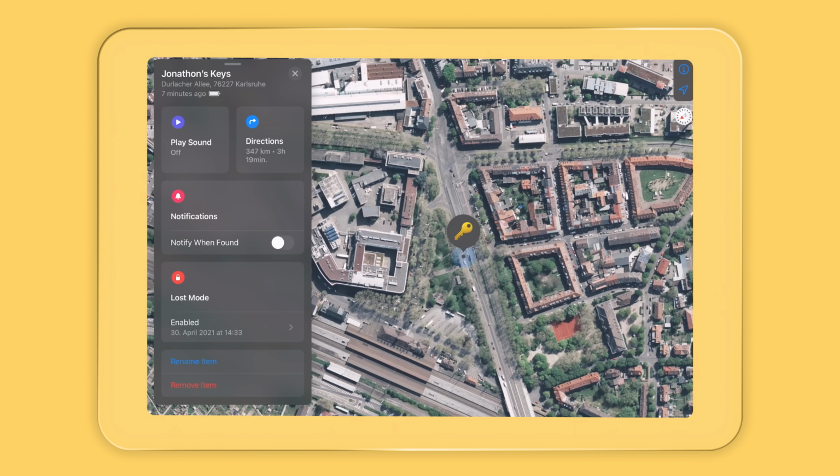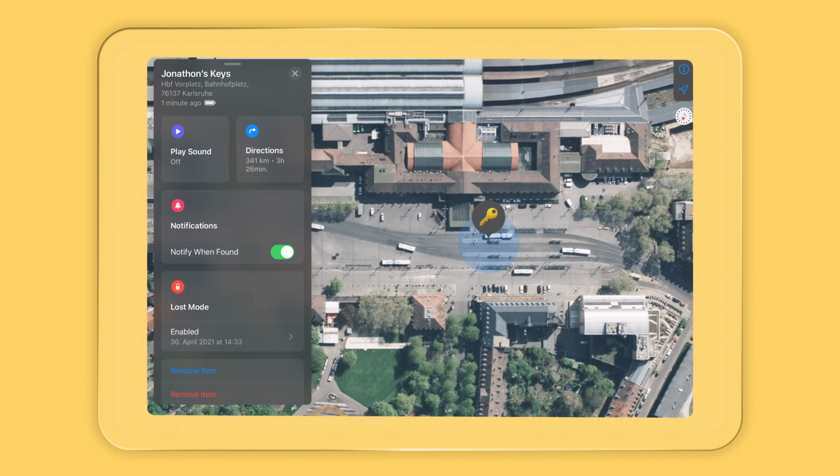Now, several days after the trip to Karlsruhe, something very interesting happened. For the first time since the keys were stolen, whoever had them decided to take them for a drive. The keys were taken to Karlsruhe Central Station. So I thought, okay, here we go. The person saw my pamphlet and now they're gonna hand it into the lost and found.